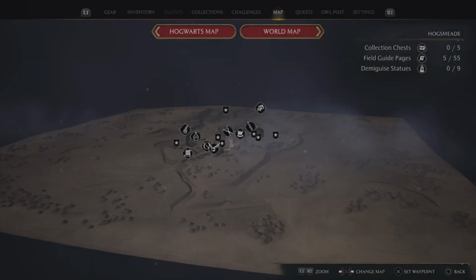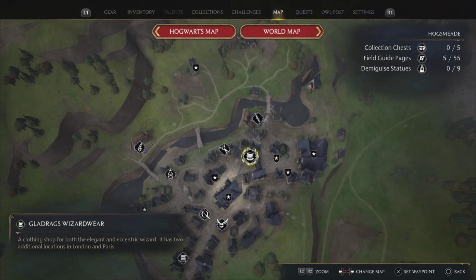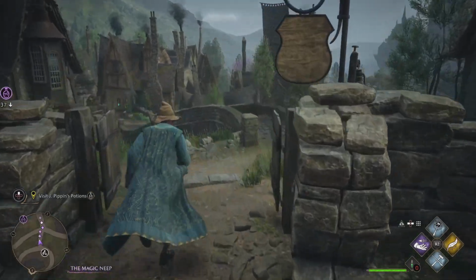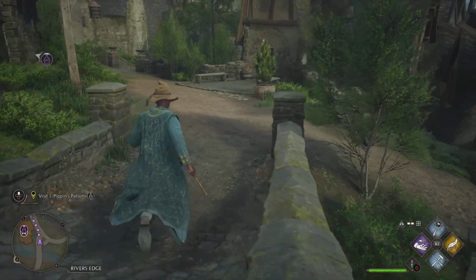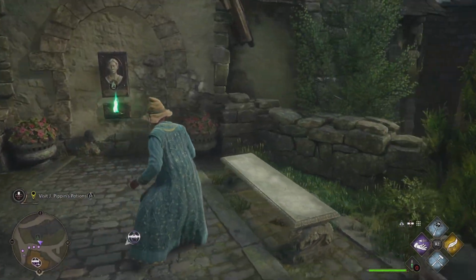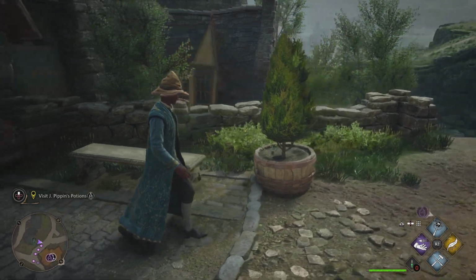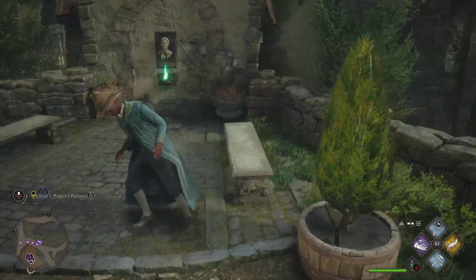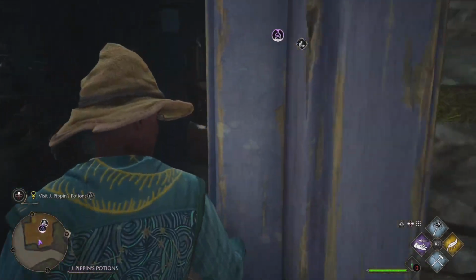Now I gotta get Pippin's potions. Is that food flames right here? How nice to see you, my young friend. Look at it chopping a tree. Bet you that's an achievement of some sort.